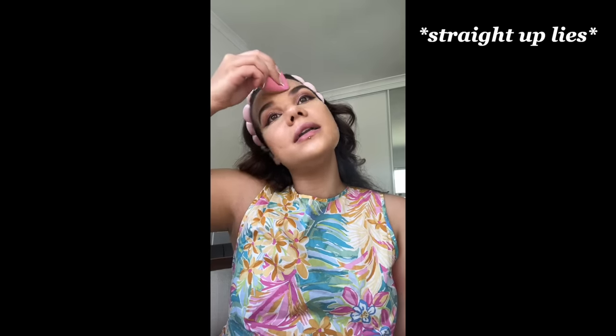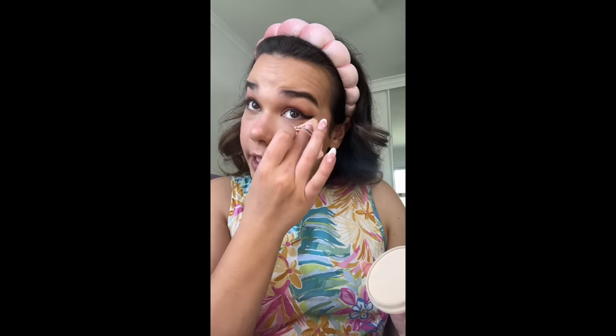I'm almost done. Lots of blush for a sun-kissed look. Maybe not that much. Oh God. Saw someone on TikTok say that you should set your under eyes with pressed powder, not loose powder. So we're gonna try it. My under eyes always crease no matter what because I've got really creasy under eyes, and that's just life. Unless you have Botox, which I'm starting to consider more and more.